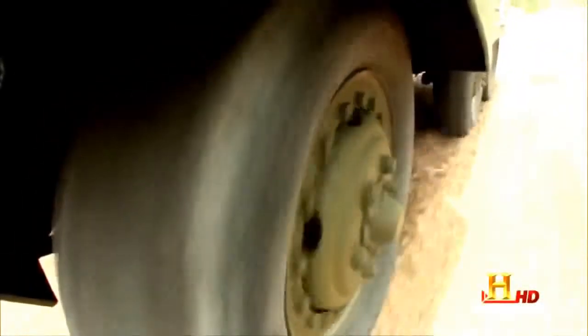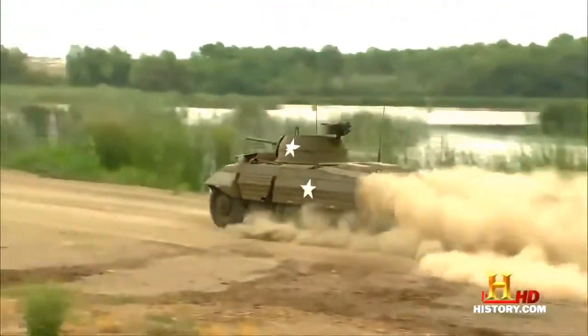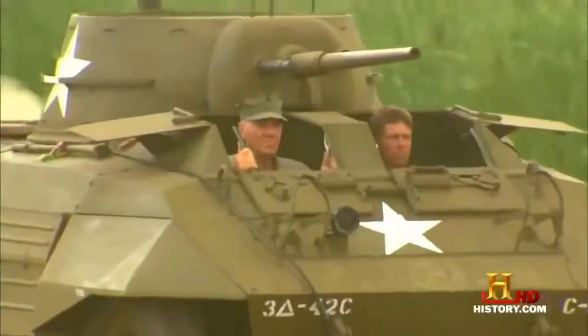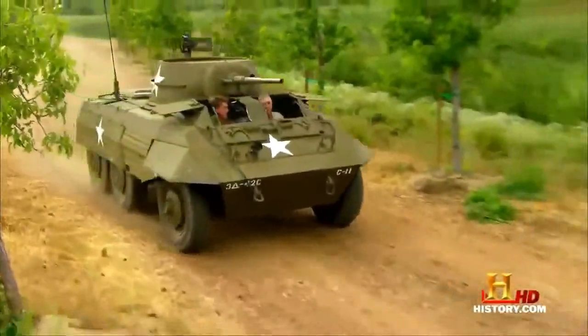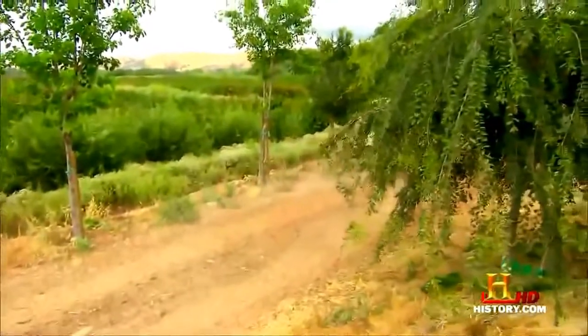As a recon vehicle, the M8 Greyhound is about as good as it gets. But it's not designed to carry passengers. There isn't any room. For that, you need a vehicle that could bring a squad of grunts up to the front lines and then cover their butts while they attack. And the Germans already had one.